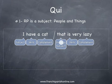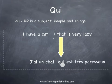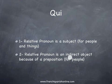So the same rule, because that, the relative pronoun, is a subject, and it works for people, animals, things, etc. So for this reason, that is going to be translated in French by qui again. And the correct sentence is J'ai un chat qui est très paresseux. Okay? It's the first rule on how to use qui.